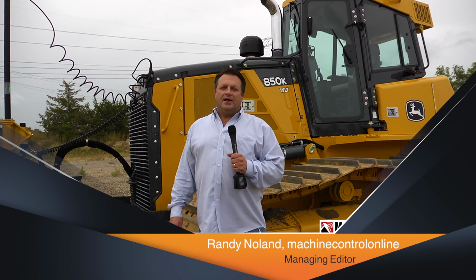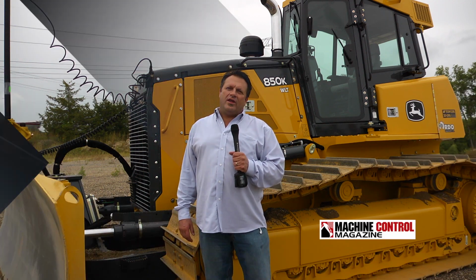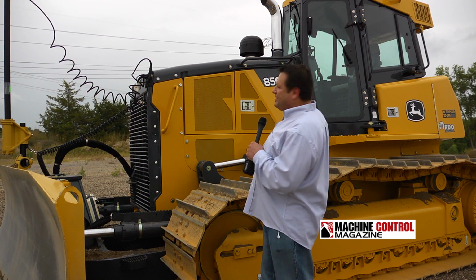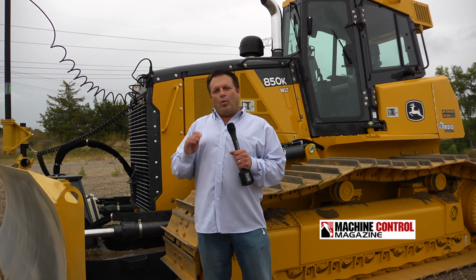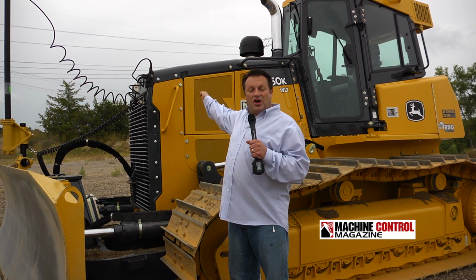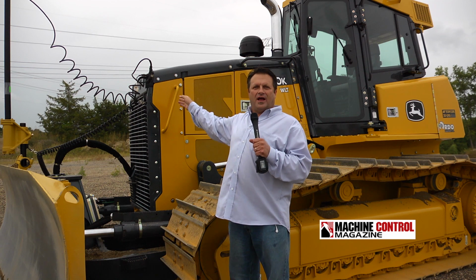Andy Nolan, managing editor and co-founder of Machine Control Online, and I'm here with RDO Equipment and RDO Integrated Controls. And here we have the new John Deere 850K dozer. What's impressive about this dozer is that from this point backwards, this is John Deere electronics and John Deere technology.